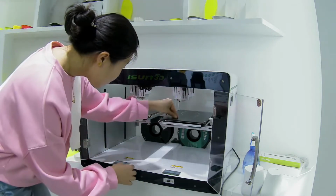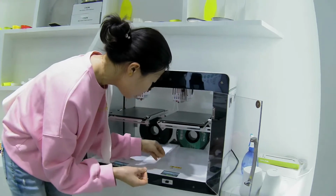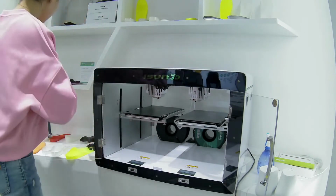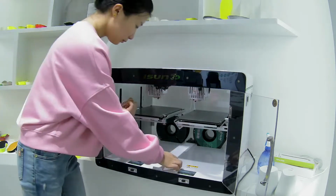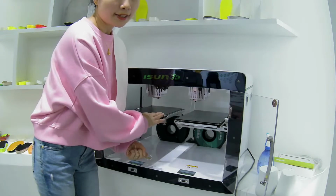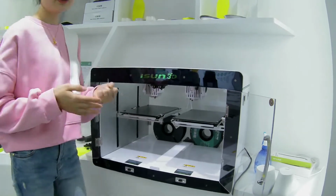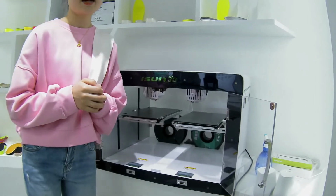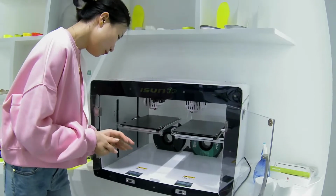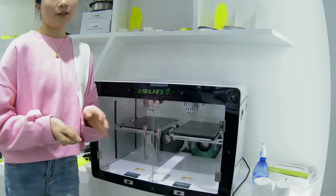Okay, now before printing, we need to do the initial temperature increase so that we can finish the printing process successfully. Now you can see our 3D printer has two printers placed separately, and we have two nozzles separately as well, which means it can print two different insoles independently at the same time. Okay, after the temperature arrives at about 220, it will start printing.